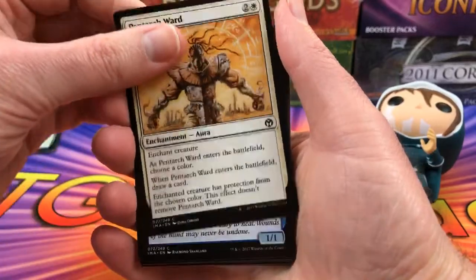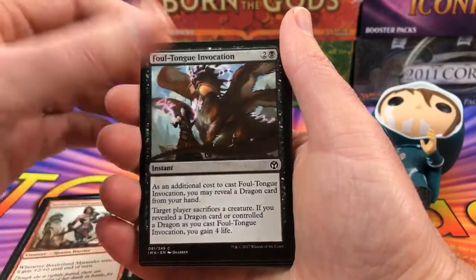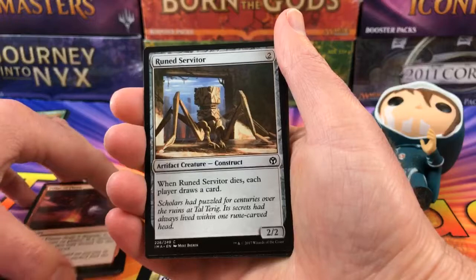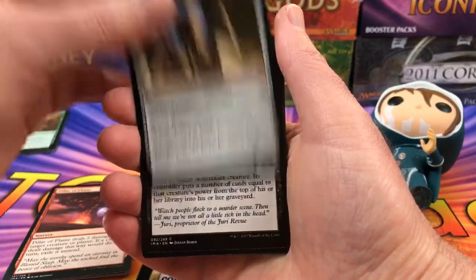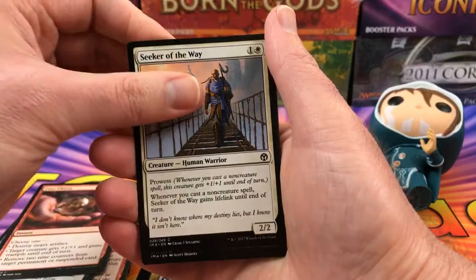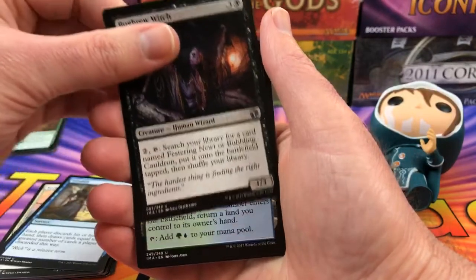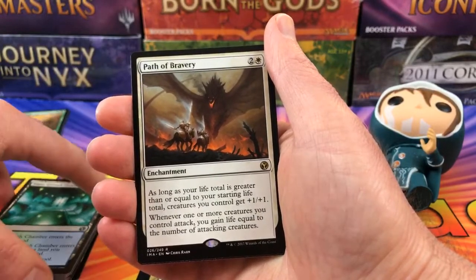We have Pentarch Ward, Shriekgeist, Borderland Marauder, Foul-Tongued Invocation, Lead the Stampede, Pillar of Flame, and Asher says Foil Canopy. That'd be good as well. I like the canopy, Horizon Canopy. Ruined Servitor, Grisly Spectacle, Fury Charm, Seeker of the Way, Windfall. This has certainly been a windfall so far. Bog Brew Witch, Simic Growth Chamber, and Path of Bravery.